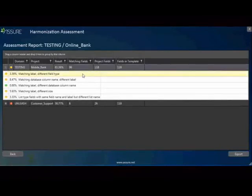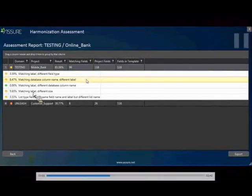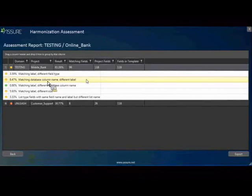fields where the database column is the same, but the label is different. So that means that in the same place in the database, there's another field that has a completely different meaning. So that's something that you probably need to solve. The data probably won't be compatible. This just gives you a great overview of how well your fields are currently standardized.